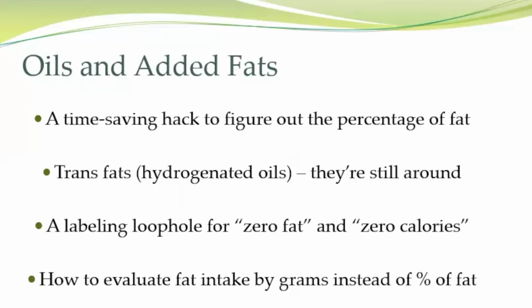Then you'll also learn a labeling loophole, like how can a product say 0 fat and 0 calories on the front of the package, when in fact that product doesn't indeed contain fat and calories. So how did they get away with that? And lastly, if you'd rather evaluate your fat intake based on the number of fat grams you're consuming, rather than the percentage of fat in a product, I show you how to do that too.